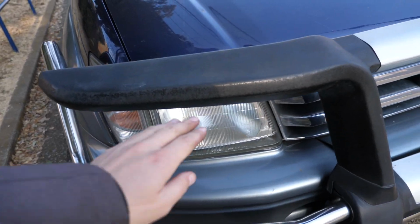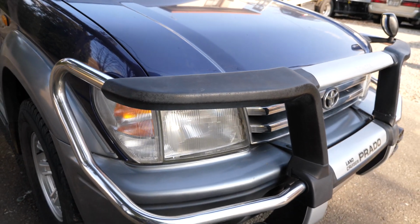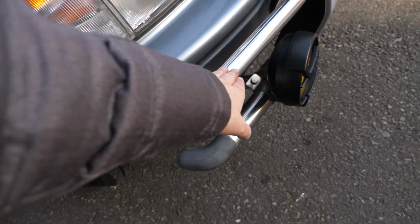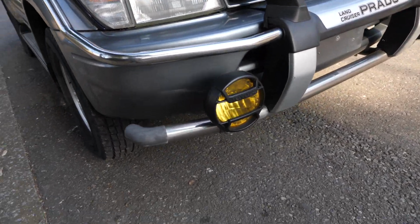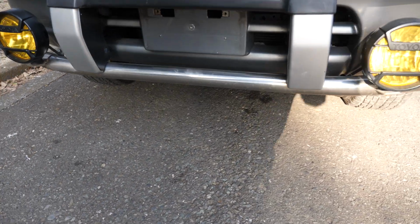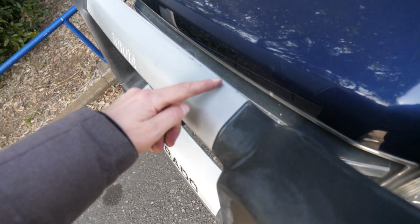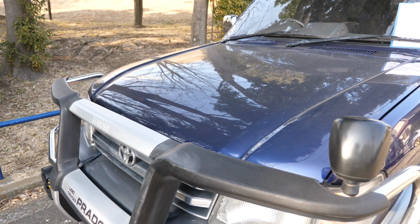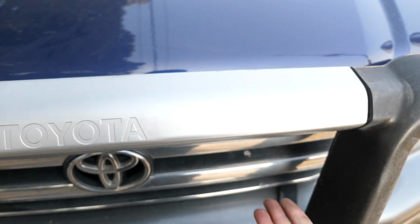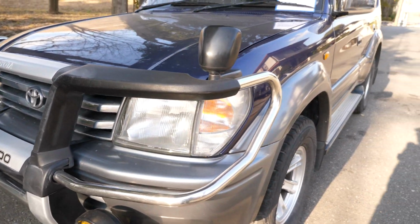So damages. This plastic has some discoloration that plastic tends to do when it gets old. There are some mild scratches on the front bush bar, but in general, everything looks fine there. More discoloration here. And then some scratches on the top here. It is a little bit tricky to open the hood with this in the way, because usually, you can't put your hand in like this. You have to put your hand underneath like that.